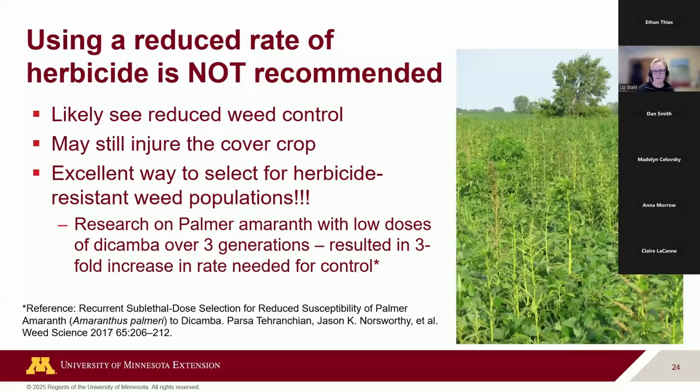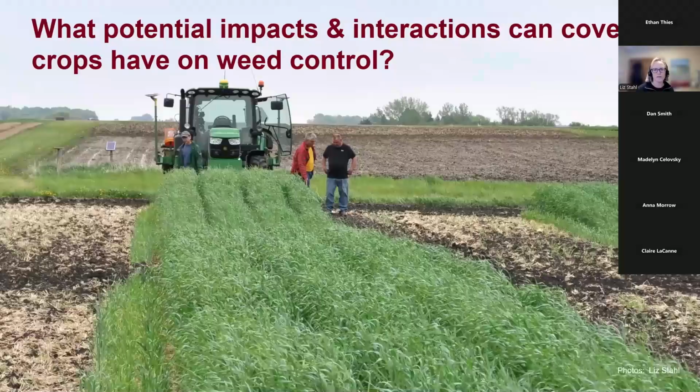This is just some research cited on Palmer Amaranth, where they used low doses of dicamba over 3 generations. They found a threefold increase in the rate needed for control. Again, we just know, based on long experience too, if you're using reduced rates, that is a great way to select for weeds that are tougher to control with that herbicide and ultimately resistant. So we don't recommend that. You don't want to throw away good weed control just trying to make something else work. Try a different product, try a different cover crop, do some other tweaks elsewhere.